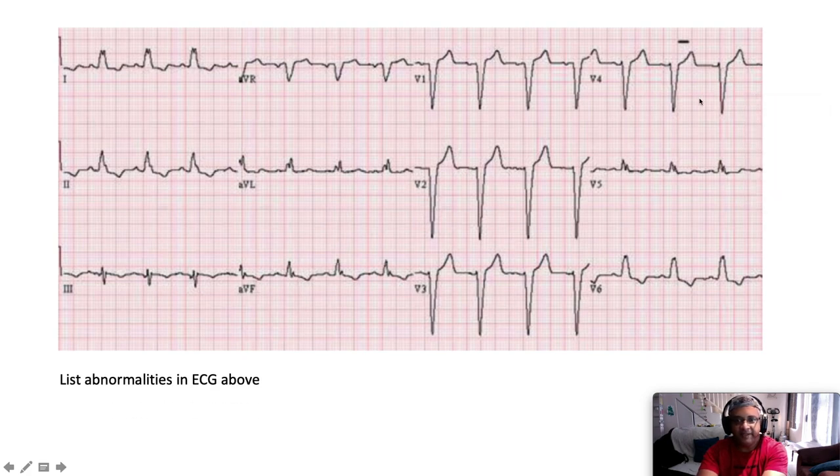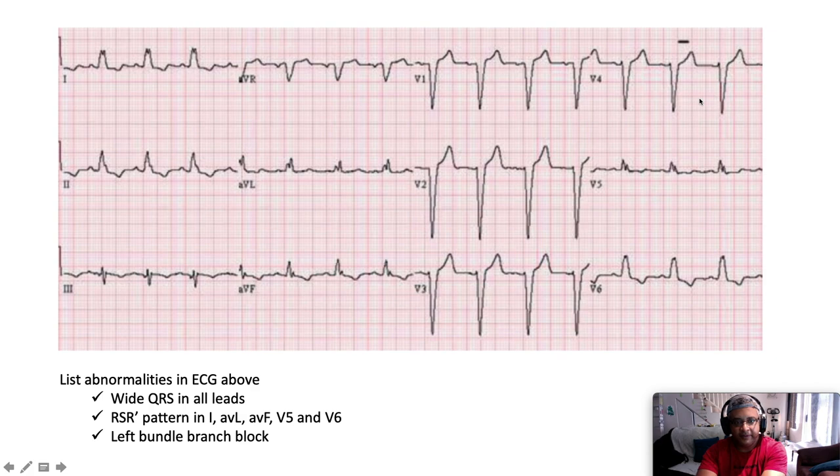List the abnormalities. Okay, so here, we can definitely see some stuff that's happening. We've got a wide QRS. This QRS is above 0.12 seconds or 3 small blocks. This indicates a bundle branch block, right?